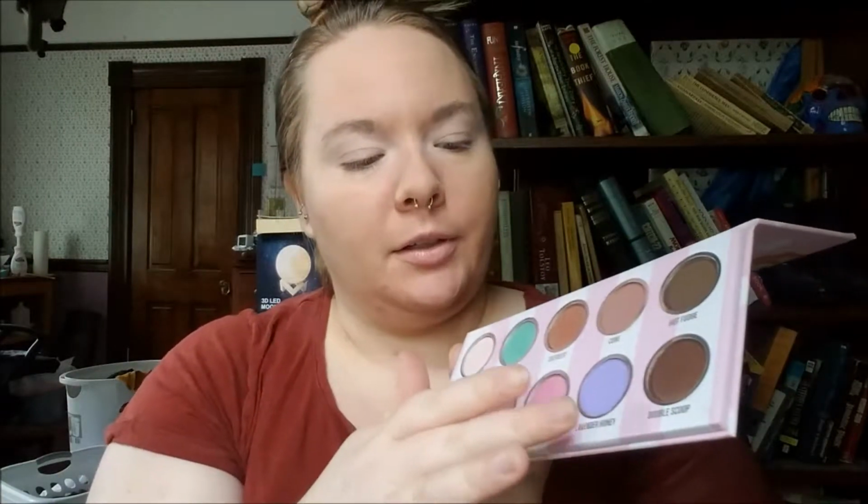And I think what I want to do is Raspberry Swirl on the crease with Sherbet on the lid, Lavender Honey on the lower lash line, and then Mint Chip on the inner corner. But we'll see what happens, because sometimes I start something and it goes somewhere totally else. But that was my first big introduction to Dose of Colors, with this lovely, fun but still neutral theme palette.